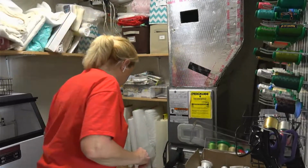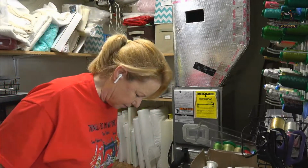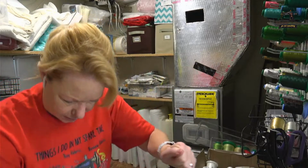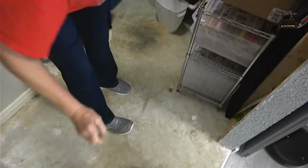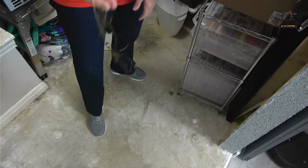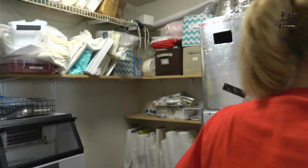Now the juvenile is different because I have got that string down here from that bobbin thread. I'm hung up from that bobbin thread still. All right, it's wrapped around my shoe. I've got bobbin thread wrapped around my shoe. Why? Okay.